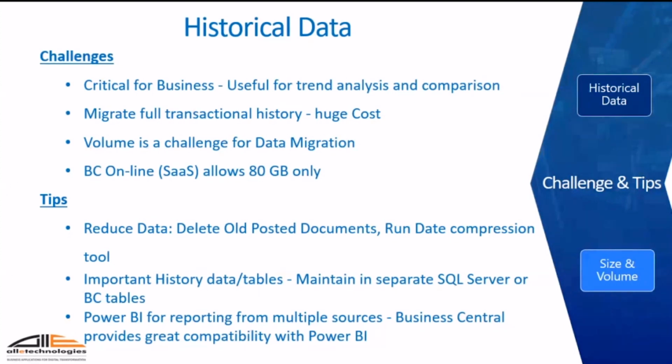Then, because as I mentioned, historical data could be important, what do we do? We don't want to migrate the full data, but we still need a few years of historical data. Now, what can we do? There are a few options available. One simple option could be to maintain a separate SQL Server instance where you can keep this historical data and tables, and you can use it.